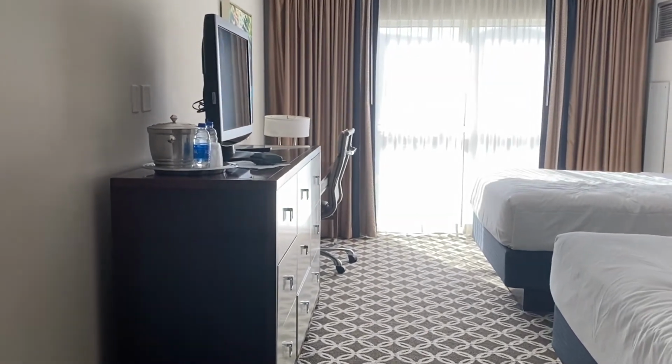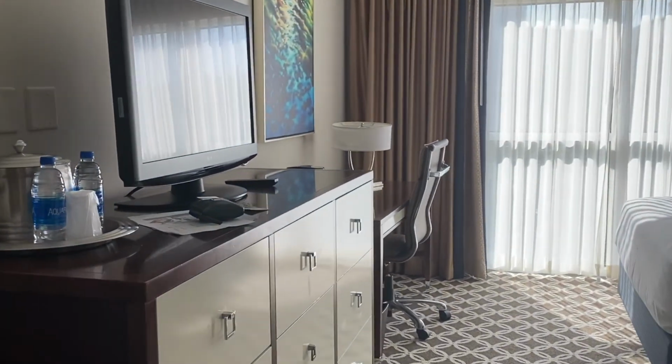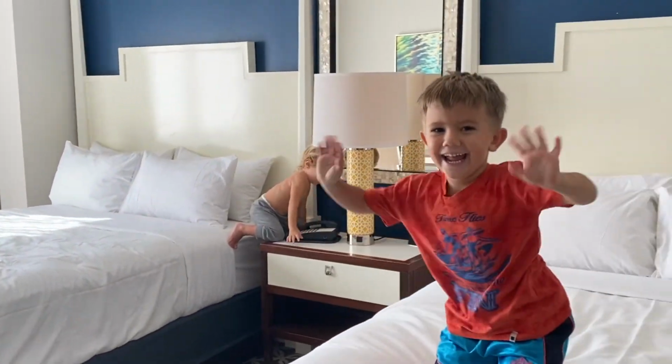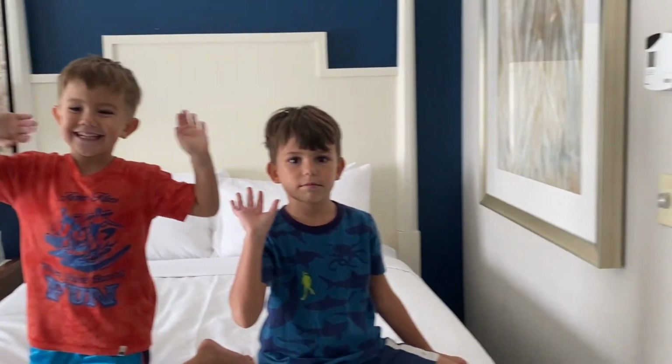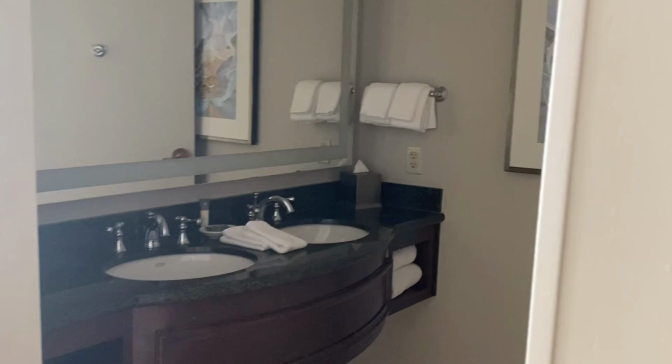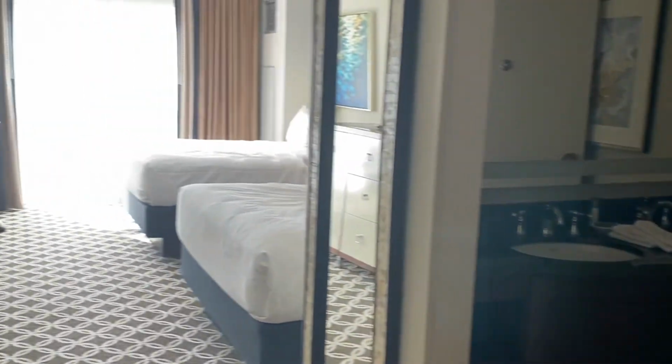We did a basic room. We did not get a balcony because of my 2-year-old, and we got 2 queen beds. We did not do an atrium view either. However, we had a great view of the water park. You can see the room's clean. Nothing really too special. Shower, bath, and they do have a small refrigerator, but that's really it.